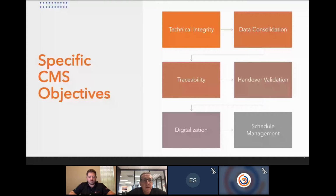Okay. So the specific objectives here, one, we've mentioned technical integrity. The other is a means of data collection, a raft of information. Having all the information in one place is always the key to good project management. So being able to put all the information in, file right, find right, and that flows down to traceability. So if anybody asks us what did we do here, there's a full audit trail. And then it manages the handovers, the handover validation, as we go from construction to pre-commissioning to commissioning to operations. All those handovers are specified, and we're able to validate all the way.